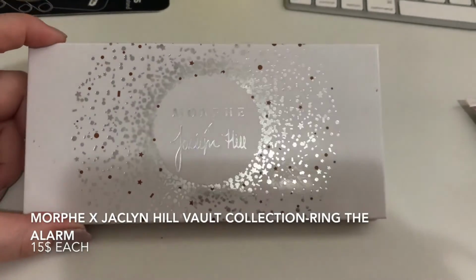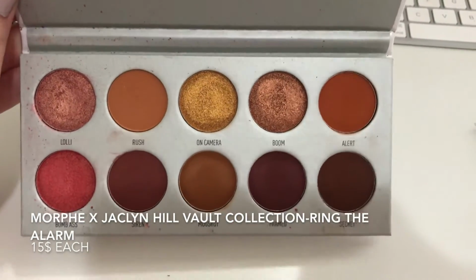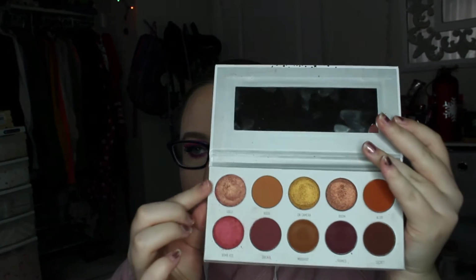Palettes. I actually have 3 here. Two are from the Morphe Jaclyn Hill Vault Collection. I have Ring the Alarm and Bling Boss. These palettes you need an eyeshadow primer with, hands down. I'm not obsessed with the formula of this, especially the mattes. They're not good. But I've been using the shade called Lolly so much. As you can see, my palette's so dirty. It's the shade right here from the Ring the Alarm palette. Love that shade. I love the shimmers in this, so that's basically why I usually use these. I don't really go for the mattes, but the shimmers are beautiful.